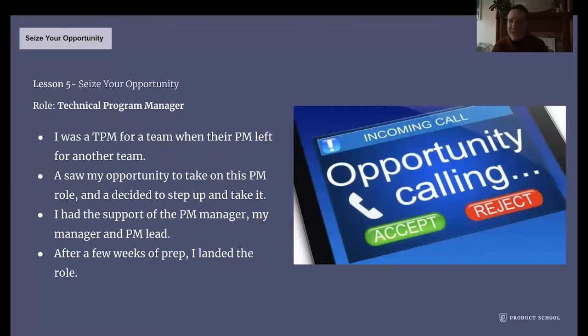This brings me to lesson 5, seize your opportunity. I was still a TPM. I'd been a TPM for about 2 years. I was really feeling strong about my execution skills. I was feeling good about the strategy experience I was taking on. And I was itching to get closer to PM yet again.